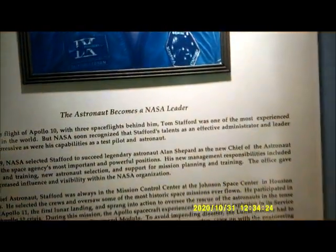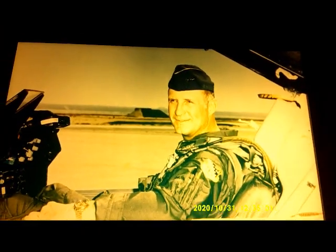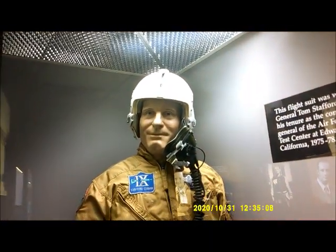This is General Stafford in his younger days. Following the flight of Apollo 10, with three space flights behind him, Tom Stafford was one of the most experienced space explorers in the world. I'm back to the Air Force and a second star, 1975-1978. This is a flight suit that General Stafford wore as Commander General of the Air Force's Flight Test Center at Edwards Air Force Base.